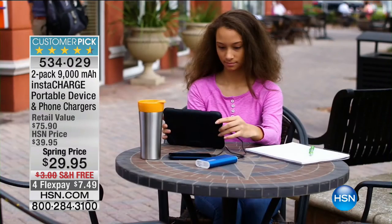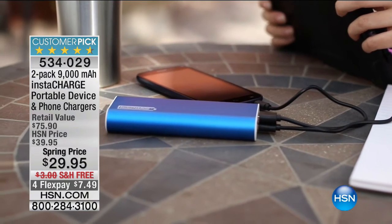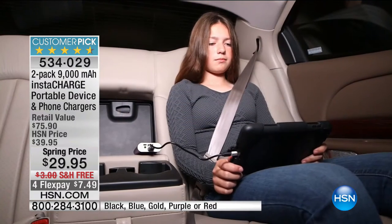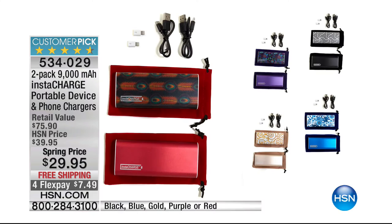Over 400 sold of the 2-pack 9,000 milliamp InstaCharge portable charger and phone charger. You get 2 of them, a solid and a print, available in black. You get the black and the black geo, the blue and the blue floral, the gold and the gold swirlies, the purple and the purple flowers, and the red peacock feathers. You get 2 cases, and you also get 2 of the USB to the phone.